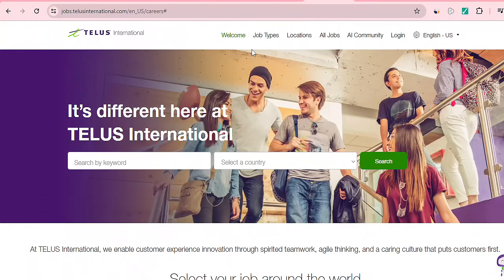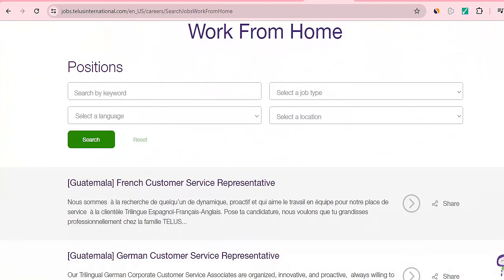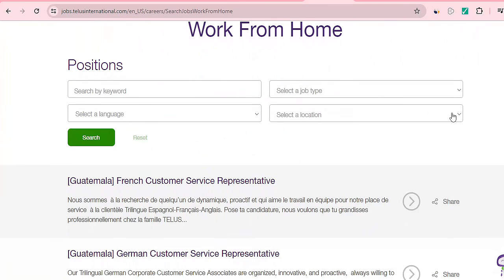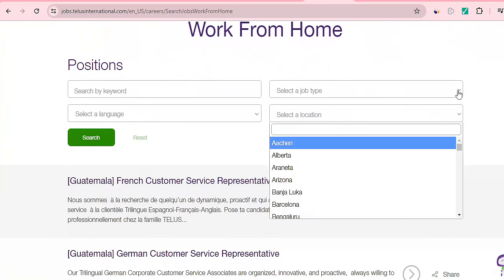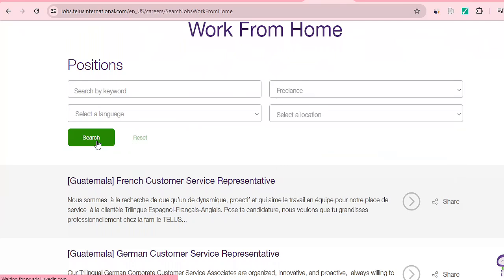What should you do once you think that you can be able to do the jobs? You come here to locations, and then you can see under locations there are quite a number, right? So you just check whichever location you are conversant with, or you can be able to do. Better still, you can click on work from home option, right, so that it narrows down to the available jobs that you can do. And of course here you can always click on select under the select job type. You can select freelance.